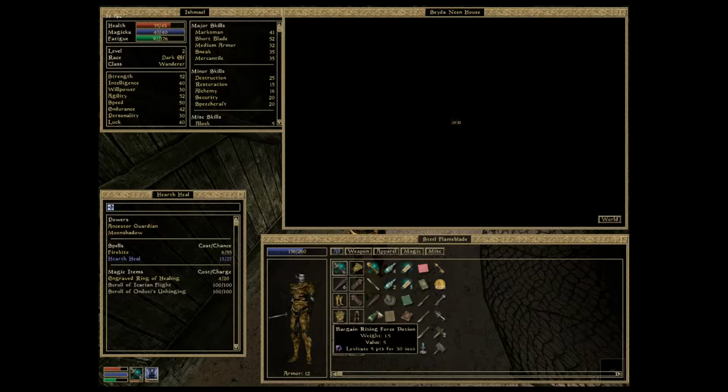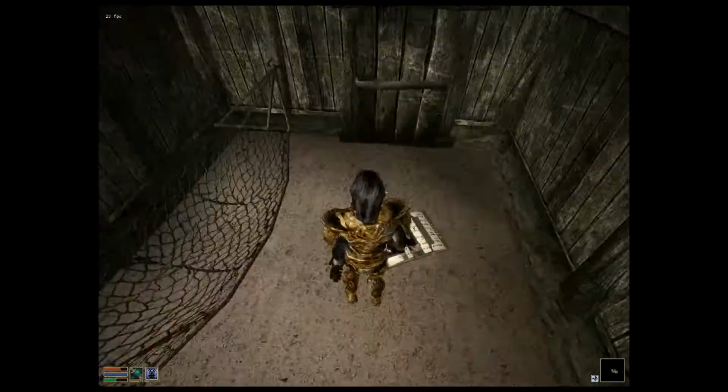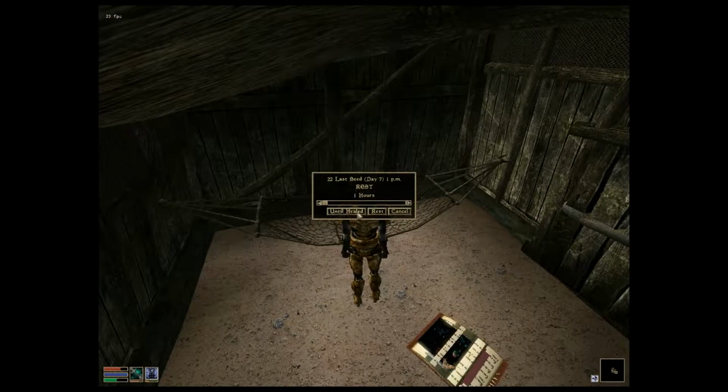But I also want to get a bookshelf in this house. Not like a major bookshelf, just a really small one. I'd buy it, of course, and then I'd probably put in the construction set whatever books I have on the bookshelf. This way they're nice and neat and not on the floor on top of each other. Alright, I'm gonna sleep real quick.